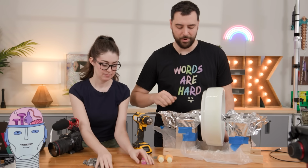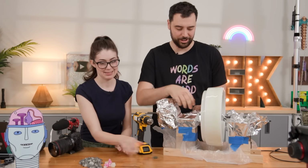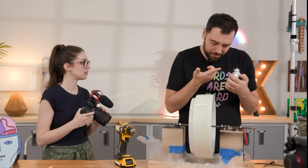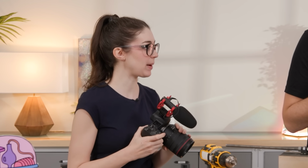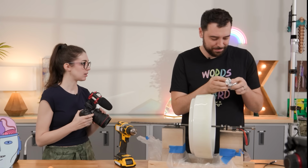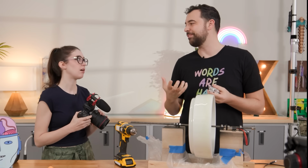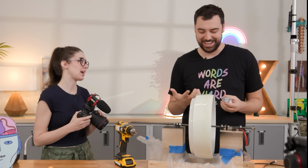It's been more than enough time to let this cure. I still need to be delicate with them, because this is concrete. Ow! Are you okay? Oh my gosh. Did you get a foil paper cut? No, there was a piece of resin in here and I squished the aluminum foil like I always do. You got a resin stab.